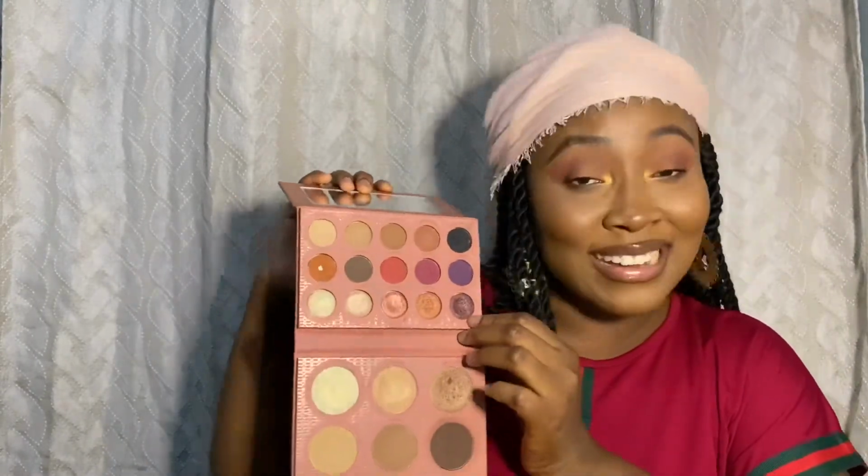So you can see that there's a huge dent in this as well. I love this shade so much. This is my favorite inner corner shade. Whenever I want to make a statement with my eyeshadow, I'll put this in my inner corner. It's such a well thought out palette that has shades that speak to me, shades that I love so much.